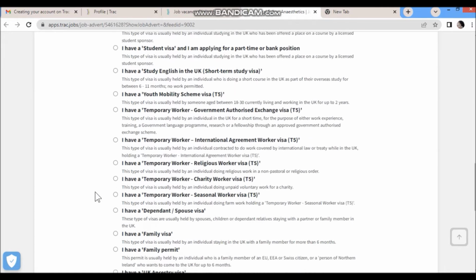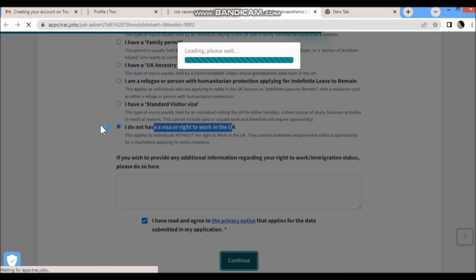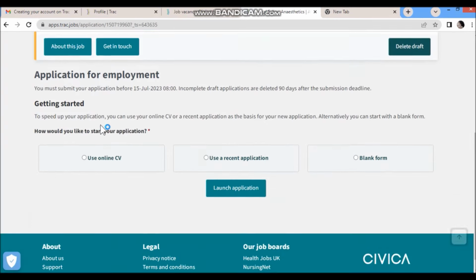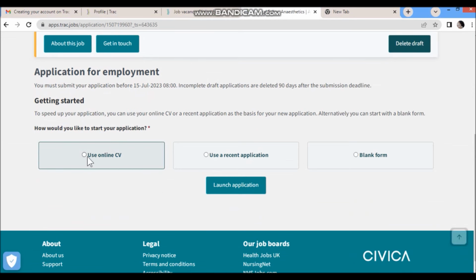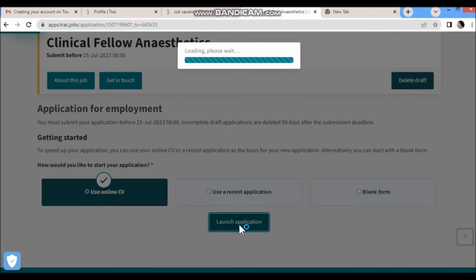And after this they will ask about the visa status. Definitely a lot of people, after clearing the PLAB 2 exam, go back to their country and don't have any right or visa to work in the UK. We will select this, we will agree with all the terms and conditions, and we will click on the continue button. So here you can see you can start your application, use online CV, the CV which we have recently created. We can use that CV.